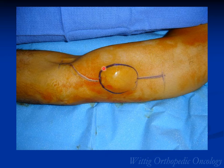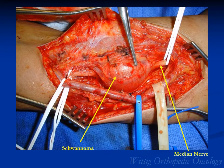This is showing you the surgery for a schwannoma along the median nerve, and you can see the schwannoma here is oblong or cigar shaped. Here's the median nerve entering the mass and exiting the mass, and here are the blood vessels that have been retracted and separated from the schwannoma so that the schwannoma can be safely removed.